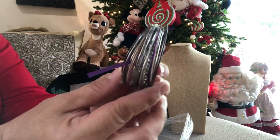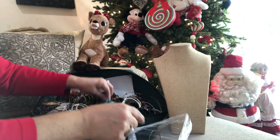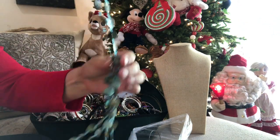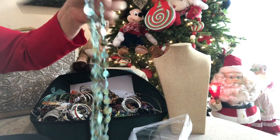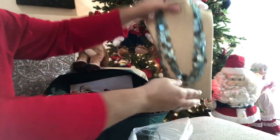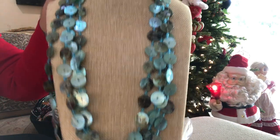We have this bunch of bangles is 1. This very pretty shell, very long. There's 2.